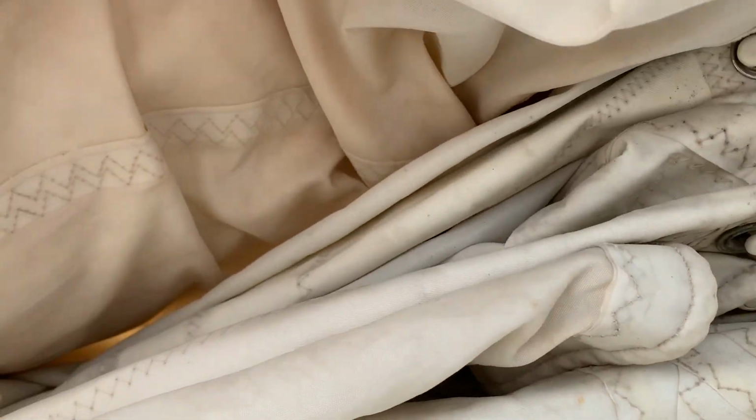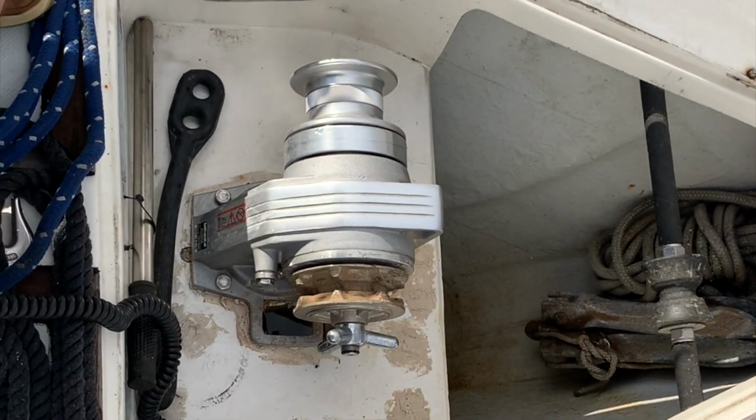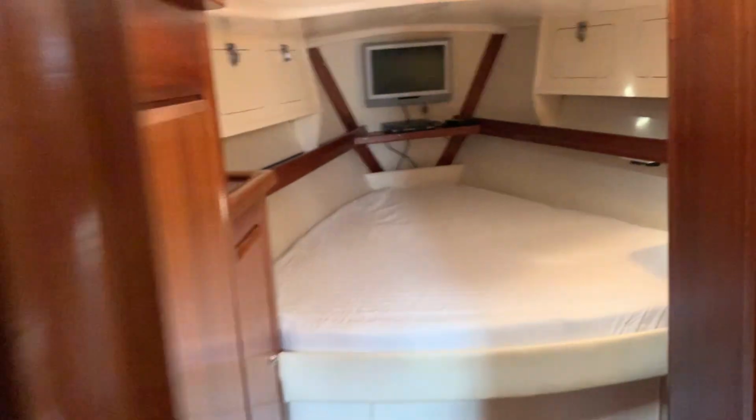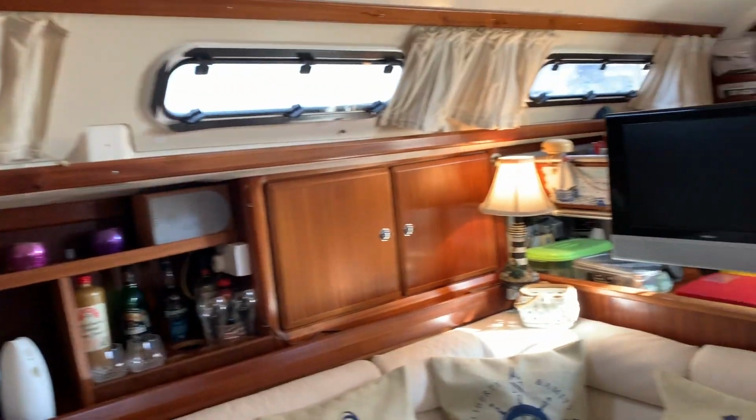So the mainsail has seen better days and probably could do with replacing. She's all good. We upgraded all the mattresses. You'll see that they're thicker.